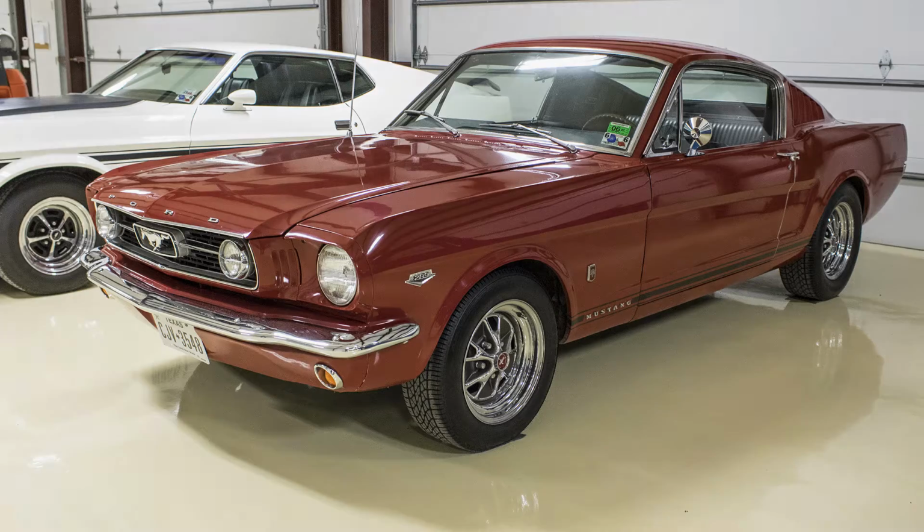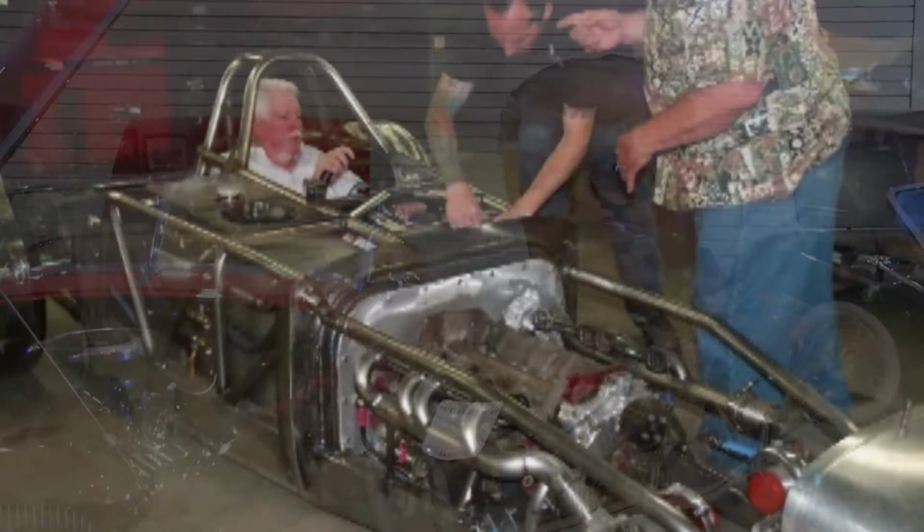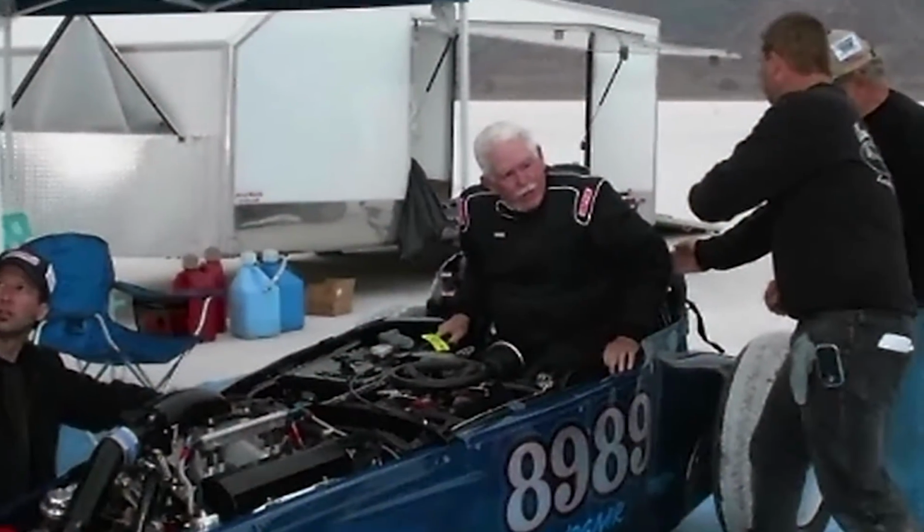Now let's hear a few words from his friend Jerry Kugel. Red puts out his hand. He says, "Hello, I'm Red Butler. Absolutely. And do you remember me?" And I said, "With a name like Red Butler, how can I forget you?" I said, "I know all about it." So here we are, 40 years later. I finally met the man I did some work for back in the '60s. Well, ever since 2007, we've been fast friends.